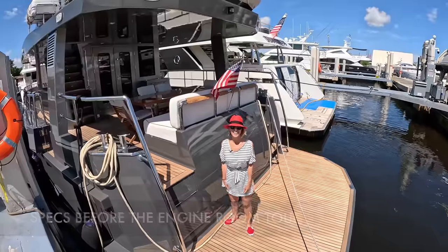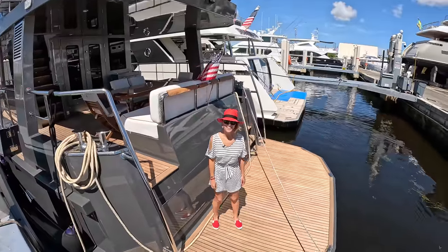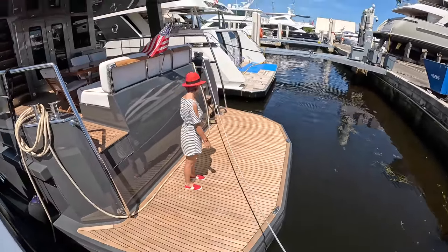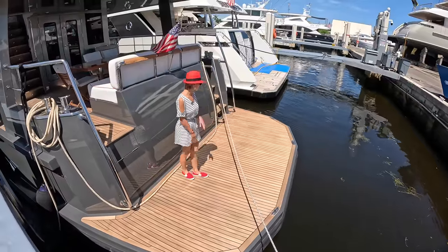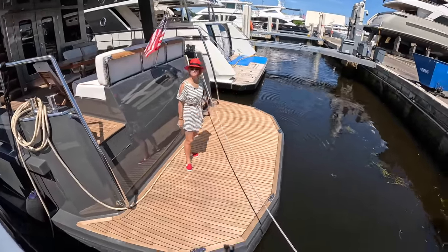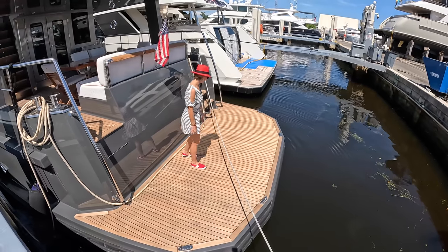And then on the starboard side, you have the actual staircase to the swim platform. So we have a really, really big swim platform. I mean, it's pretty much a beach club. Put a couple of chairs here. You could literally put one of these inflatable platforms. It's really cool. Oh, what a spot. All right, let's keep going.